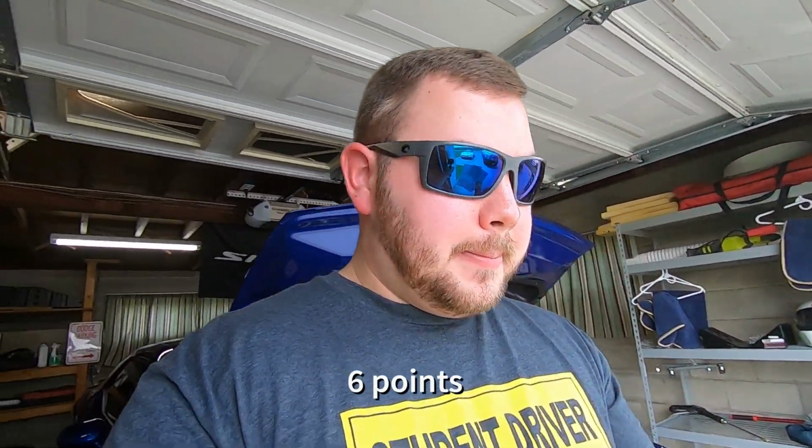Now mods, it's not stock, so he has a couple mods, so he does get a 2 for mods. And his subjective score, really clean. The picture he sent me looks really nice, black on black. He's got the Blacktop package, so he gets the sport hood and everything like that. So 3 points for my subjective score, giving him a total of 6 points.